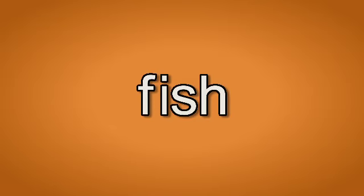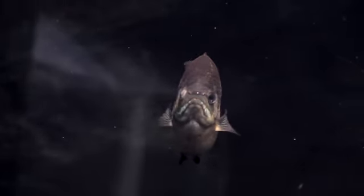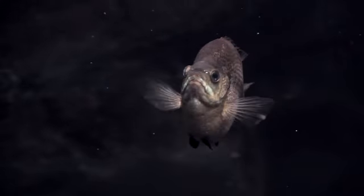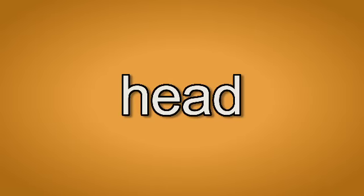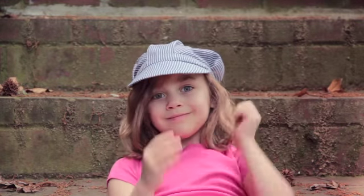Fish. Fish. Fish swim and live in water. Fish have fins. Head. Head. The girl puts a hat on her head.